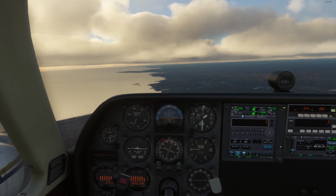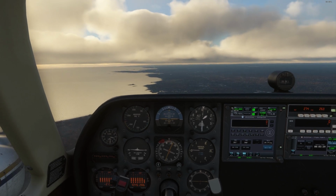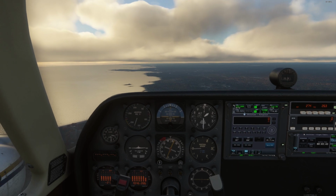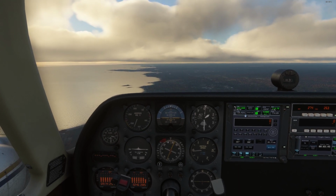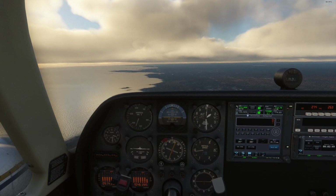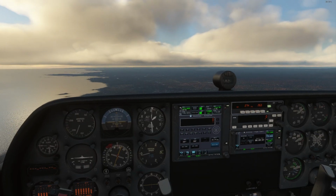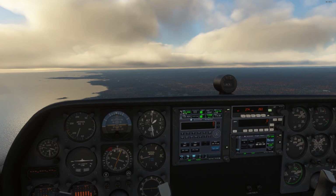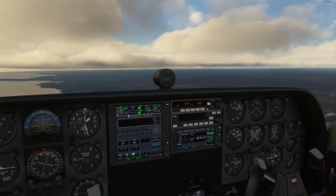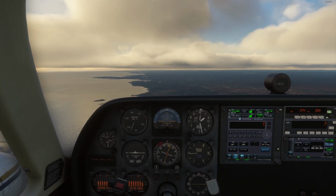Try to search for it. It's basically at the Hampton Bay. Is it a waypoint, a helipad maybe? I don't know. It's an RNAV waypoint, so I don't think it's anything but a waypoint. Oh well.